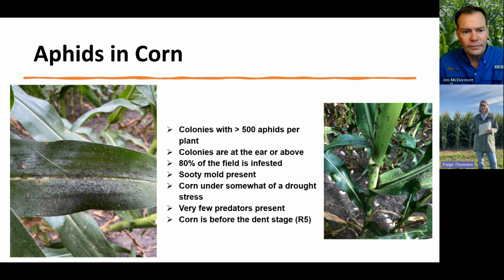In that particular field, the one with the sooty mold leaf, like you had mentioned, there's some mummified aphids, and that's due to parasitism. And then also I did find some lacewing larvae and some ladybugs. So those can all help, but definitely do a little scouting, see what you see out there.